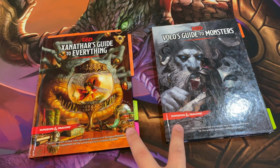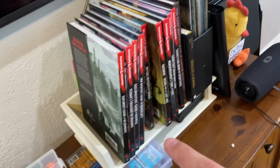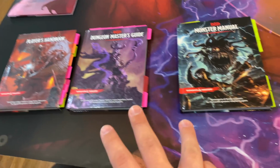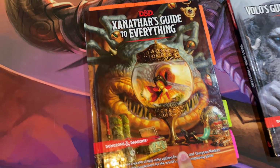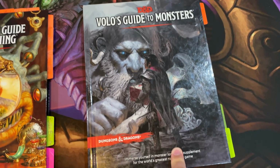I won't go into these two books this video, but I would love to go through all of them eventually. I have a lot here. But if you're running a game and you want some more options other than the ones given in the 3 main books, I highly recommend these 2 books. Xanathar's Guide has a ton of great options for your players to choose different subclasses for every class, and there's a ton of different monsters in this book.